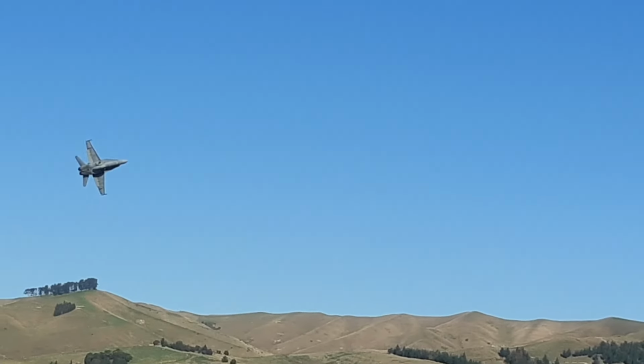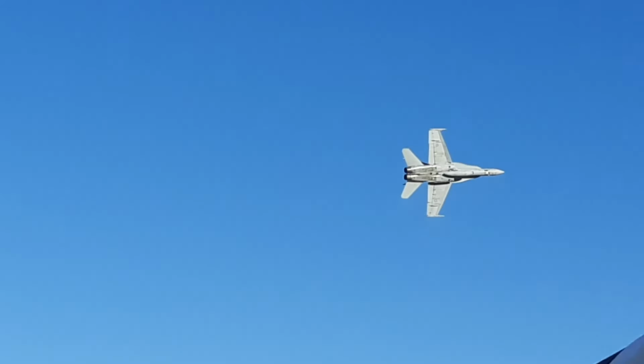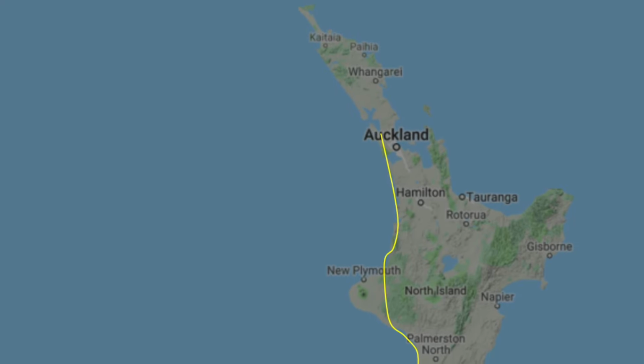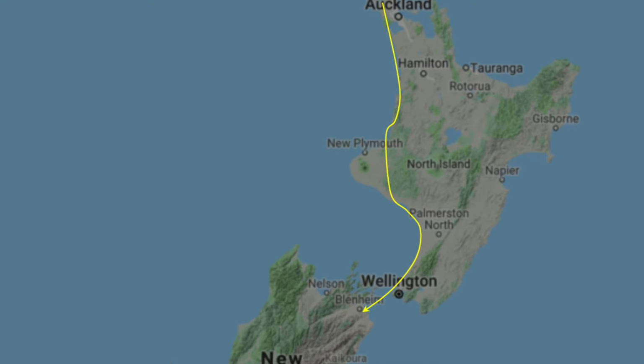A Royal Australian Air Force McDonnell Douglas FA-18 Hornet, capable of Mach 1.8, flies over Omaka Aerodrome. This is Friday, 19th of April 2019, and I'm here to attend the Friday practice day at the Classic Fighters Omaka Airshow. Omaka is near Blenheim, on the northeast corner of the South Island.